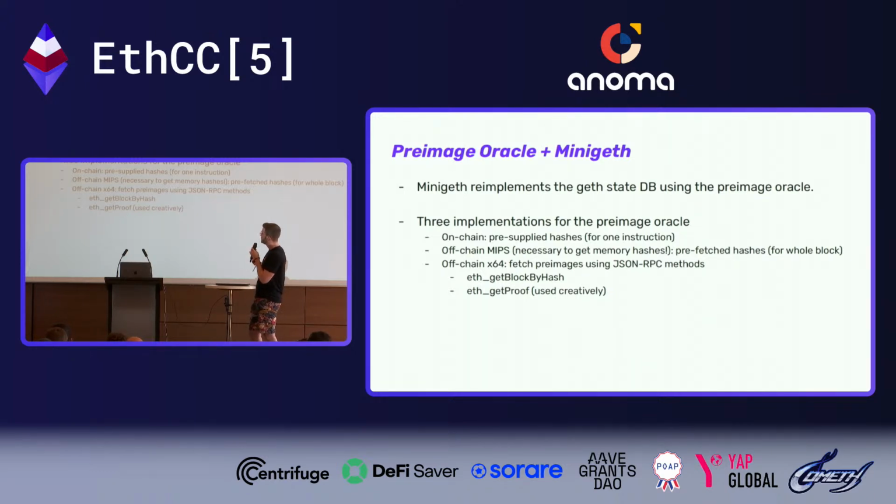And so how do you get these preimages? You get them by running the normal Go Ethereum, compiled to whatever your architecture is, probably x64. And in this case, we get the preimages using the JSON RPC methods. The tools we use are get block by hash, which straightforwardly, you give a hash, it gives you a block header, and ETH get proof, where you give it a storage slot, it gives you a Merkle proof. And there are some very fun challenges in implementing that, because it's not exactly what you want, so you need to be very creative with it. But trust me, it works.